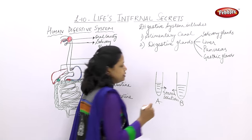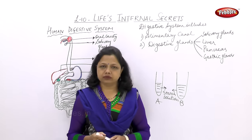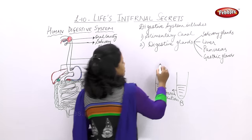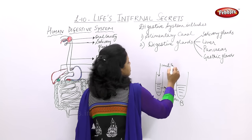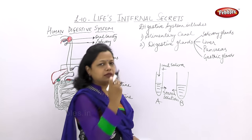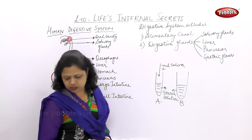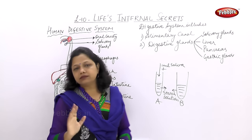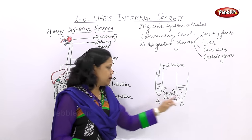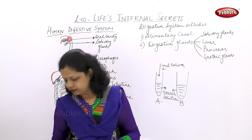So the activity is, take 2 test tubes, name them A and B. Take starch solution in both, an equal amount. Then add 1 ml of saliva to test tube A. Saliva is nothing but our spit, the thunk that comes in the mouth. That is 1 ml added in the first test tube which contains starch. Leave both the test tubes undisturbed for 20 to 30 minutes. You have to add this saliva only in tube A, not in tube B. Leave it undisturbed for 20 to 30 minutes, say half an hour.